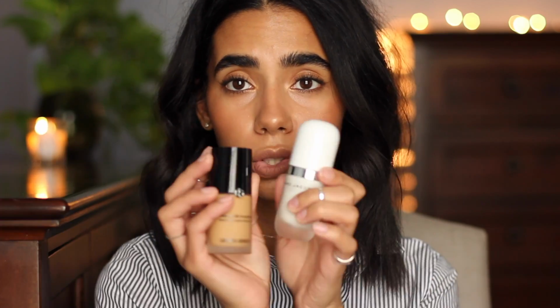Next up, I have the Marc Jacobs Coconut Primer. I did mention this quickly in my glowing skin routine, I think it was called. I can't remember at this point. But anyway, this primer is so hydrating, and this and the Giorgio Armani together make the most beautiful base. I am so happy with it.